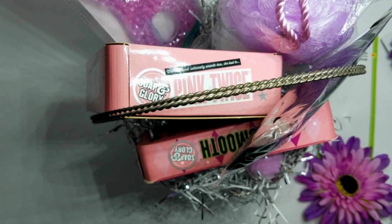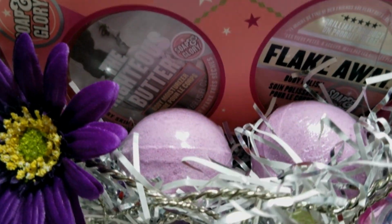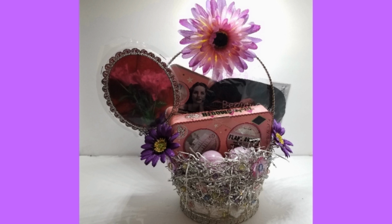I wanted to keep the items in this basket pastel, so I went with lavender and pink. For a small basket, I like the way it turned out. Very cute, very feminine.